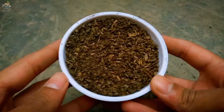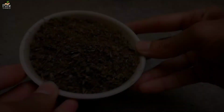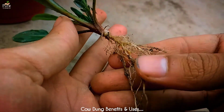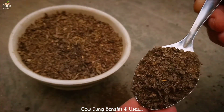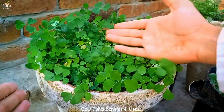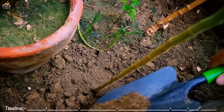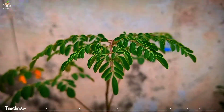Cow dung is a very useful source of nutrients and is used very widely all over the world. It's because of its so many benefits on plant health and growth. In this video, we will learn about some very useful benefits of cow dung compost for our plants and the right way to use this fertilizer, because it is very important to get the most out of cow dung fertilizer.